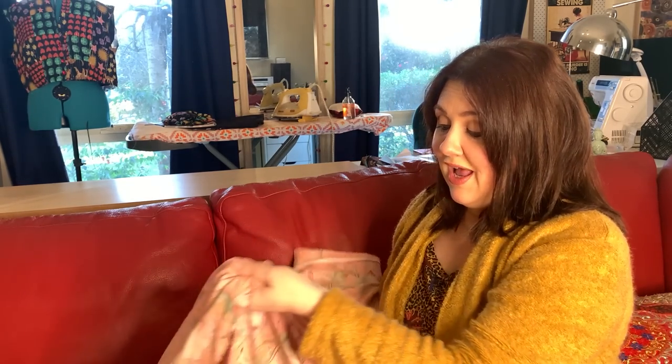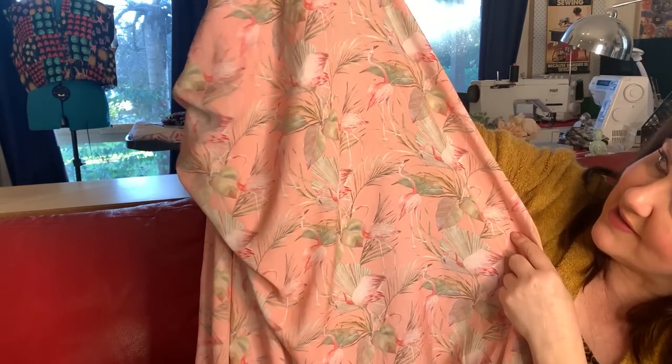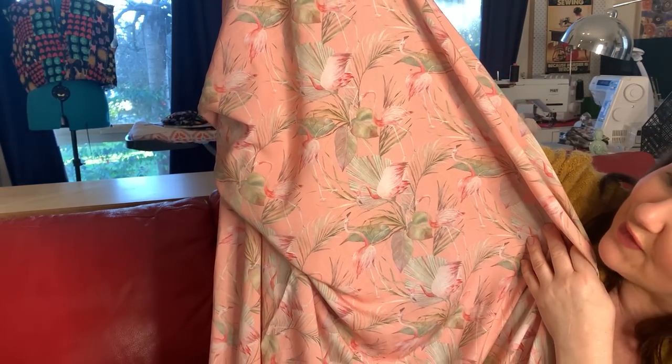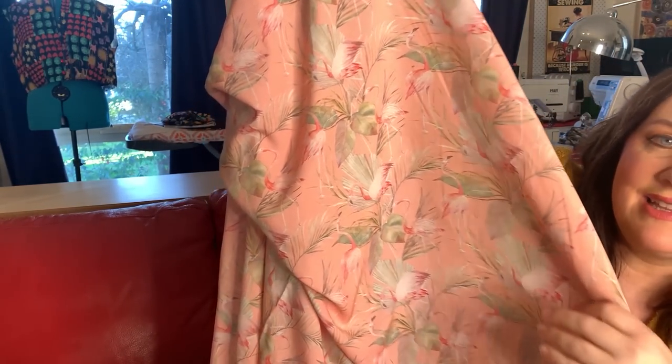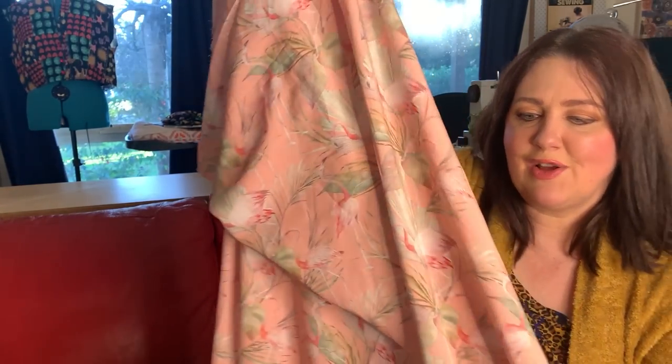The next two I have here are some woven viscose. Now this viscose is just the most divine quality. It's soft, floaty and drapey. This one is called Antique Flamingo. It is a gorgeous kind of corally peach colorway. The color of the green against that background is just stunning, and you can see the flamingos are like a really delicate illustration. They're very soft and very vintagey effect, so not like the usual kind of flamingo you see, really bright and loud and bold.